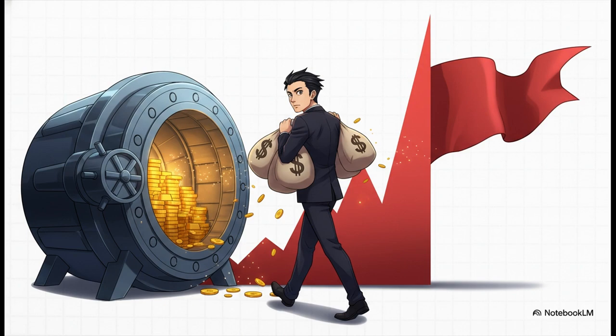Why would a top executive, someone deep inside the operations, liquidate a fifth of his holdings right after the stock hits a 52-week high? To me, that's a massive red flag. That action screams, I think the stock is fully valued and I'm taking my profits off the table. That action speaks volumes louder than any press release.